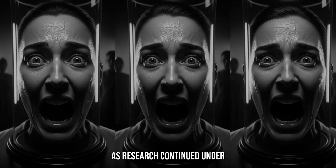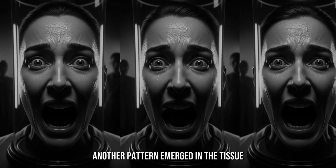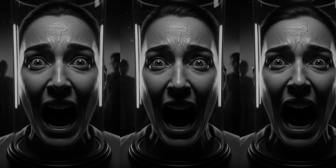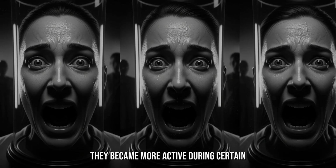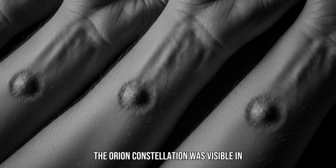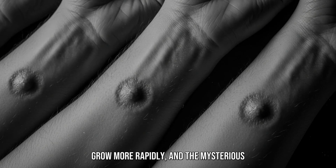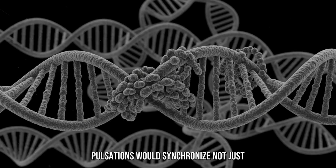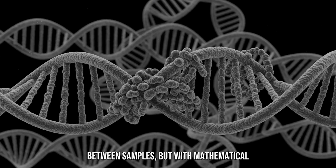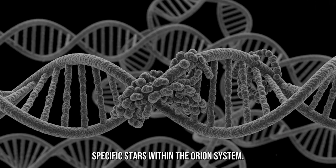As research continued under increasingly strict security protocols, another pattern emerged in the tissue sample's behavior. They became more active during certain astronomical events, particularly when the Orion constellation was visible in the night sky. During these periods, the samples would grow more rapidly, and the mysterious pulsations would synchronize not just between samples, but with mathematical precision to the rotational period of specific stars within the Orion system.